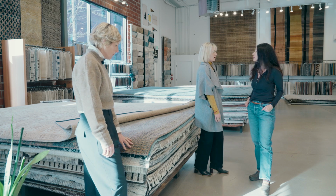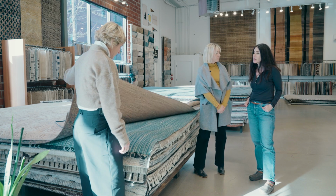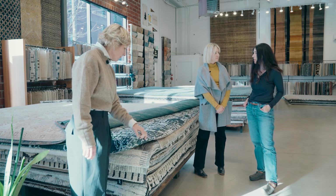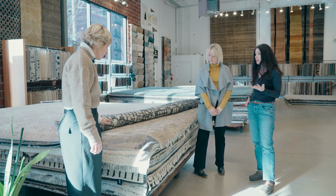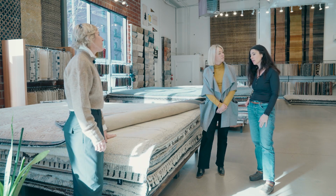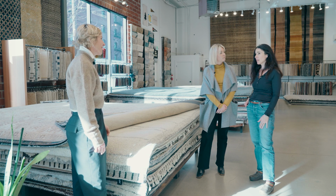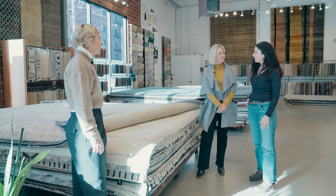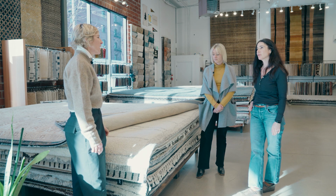Where do you get your rugs? Where do you source them from? So we travel to India and Nepal. We have productions there where we work directly with weavers and their families. We also get rugs from Afghanistan and Pakistan and occasionally Turkey. A little bit of everywhere. How many times a year do you go?